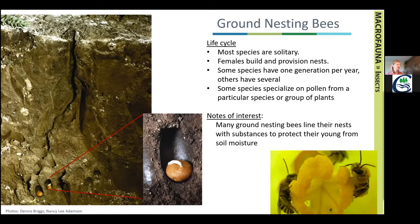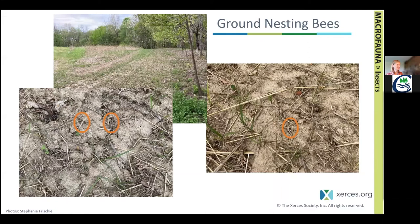Here's just a few pictures of what a bee nest for a ground nesting bee can look like. Keeping the soil covered is important, but some places with undisturbed but bare soil are also critical for nesting habitat for these pollinators. There are also ground nesting predatory wasps.